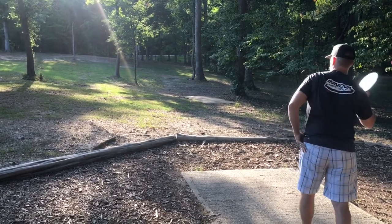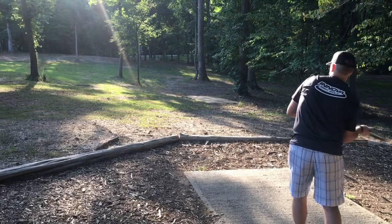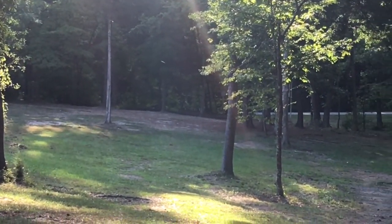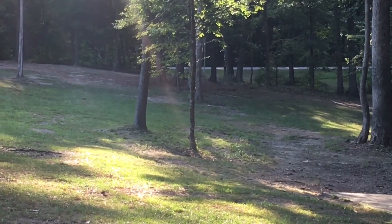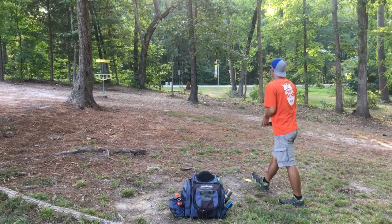Greg Cole's lining up that sidearm. Looks like a pit, maybe a pig. I think he's throwing a Thunderbird. It's either Thunderbird or Sexton Firebird. He throws both of those a lot. You see that downhill skip you're getting there that kind of takes you away from the green there. Definitely not a pig.